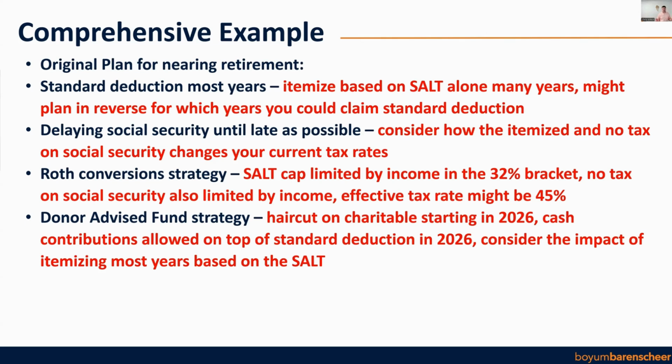Your Roth conversion strategies, you had that before, but now we've got these income caps on some of the tax deductions. So we saw with the SALT cap, you can end up with a situation where you have a 44% effective tax rate. But there's also going to be limitations on that senior deduction. And when you do a Roth conversion, which increases your income, then you're going to be losing that deduction. So again, your effective rate is going to be a little bit different than you had planned on, and so maybe you want to reconsider that.